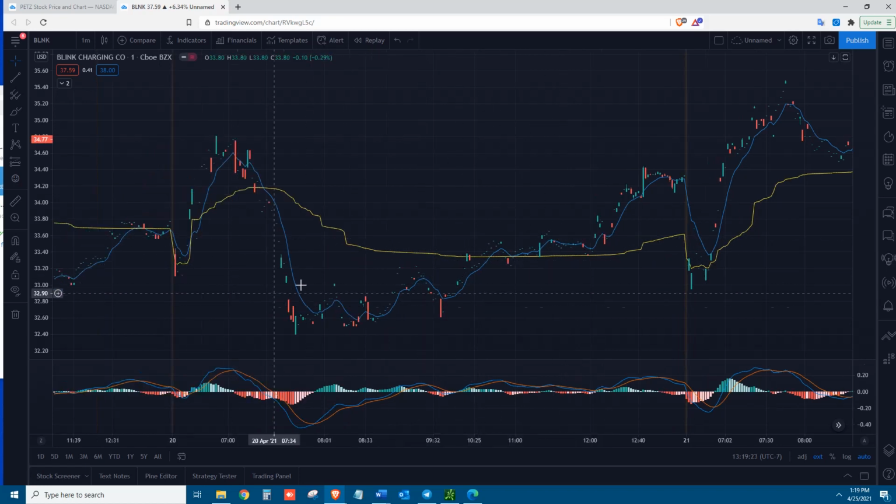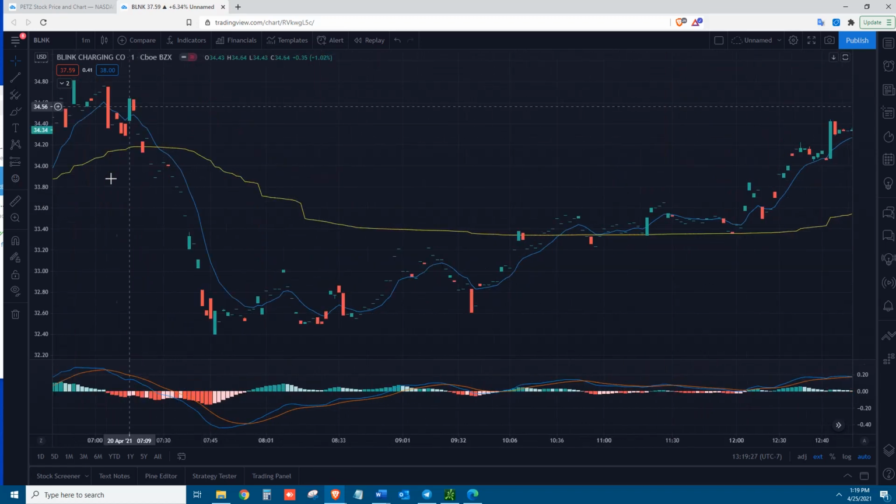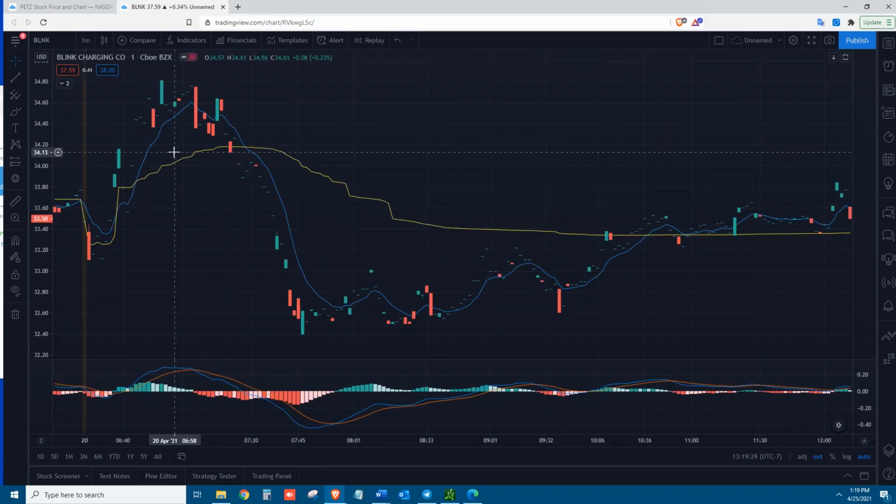Some of them will have volume spikes. What that means is that quickly, all at once, a bunch of trades are happening, guys. Which means just looking at it doesn't mean that it's going to continue.